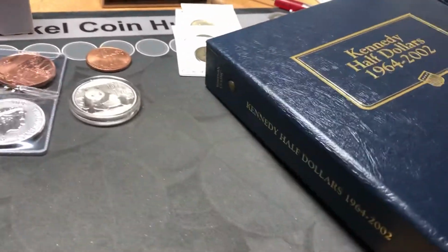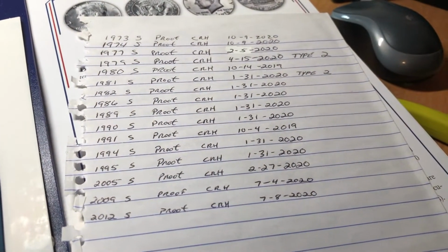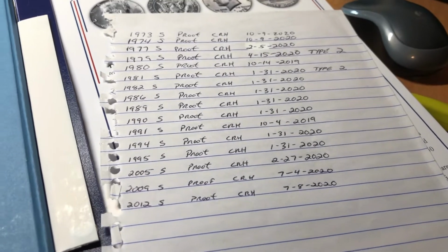Alright, now we'll get to this Whitman Classic real quick. Take a peek at it. I do keep track of the proofs that I have found and added to the collection and the dates that I've found them.